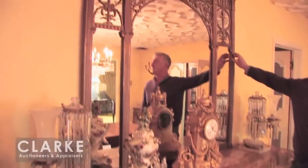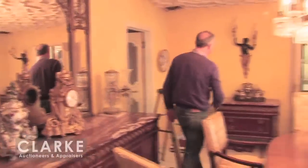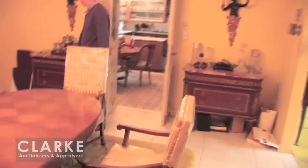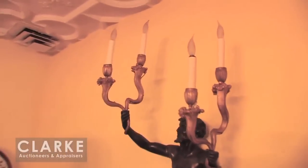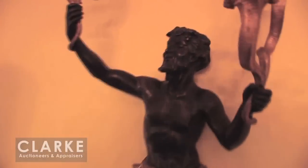This mirror is bronze over the back here. All going to be coming with us for the next auction. We have a pair of these beautiful marble top little servers, marble top with parquetry inlay. And look at the size of these. You can just see them here. These are bronze, Doré bronze patinated figural sconces. Beautiful.